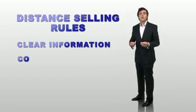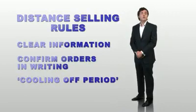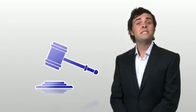Under these, you have to confirm orders in writing and offer a cooling off period during which customers can cancel their order. These laws ensure that you don't mislead visitors to your website. Any information you give about products, delivery and prices must be truthful and clearly stated.